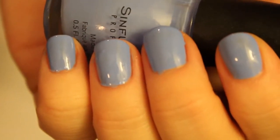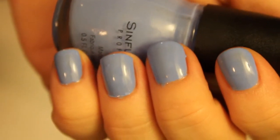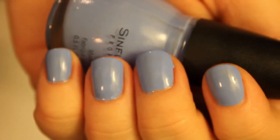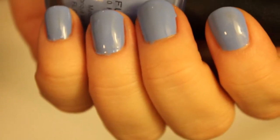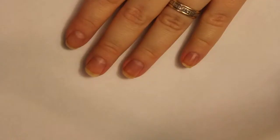So, I don't even know if this is doing it justice, but I am a major sucker for blue in my life, and blue polish. This one is a blue that does not stain, and it is just so cheery on the nail, just a happy shade. It's just so gorgeous. So that is Sinful Colors Sail La Vie.